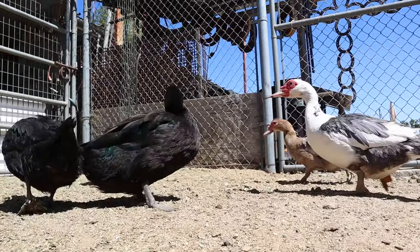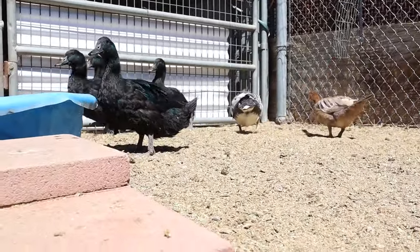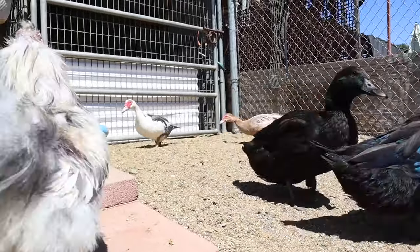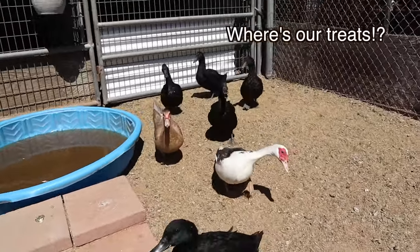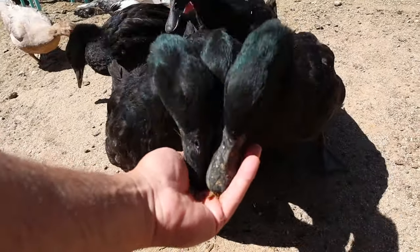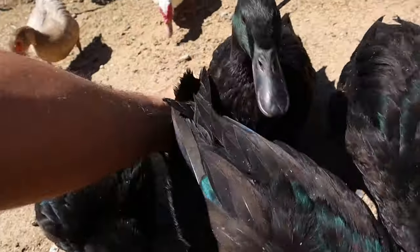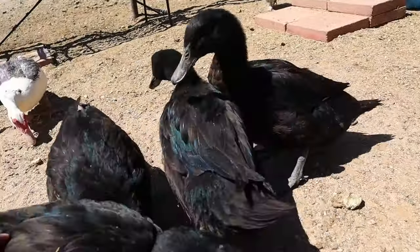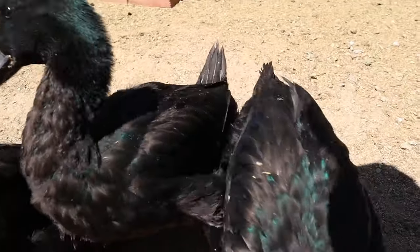They've gotten so big, they're the size of an adult Cayuga duck now. And they're friendly. They come up running when they got a treat. They're fully grown and feathered. Very friendly. You can lure them with grubs. Then you can pet them a little bit, but then they run. And they shine green in the light. These guys are beautiful. Look at girls.